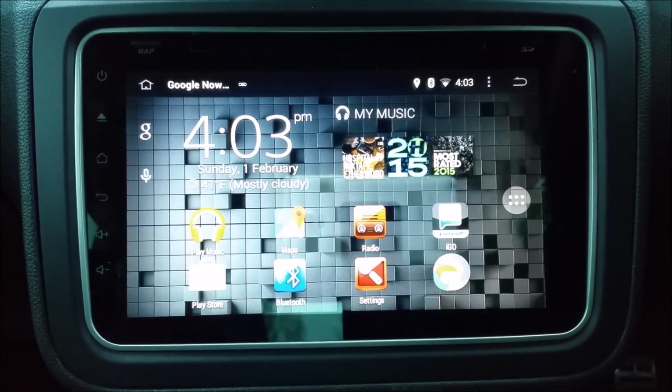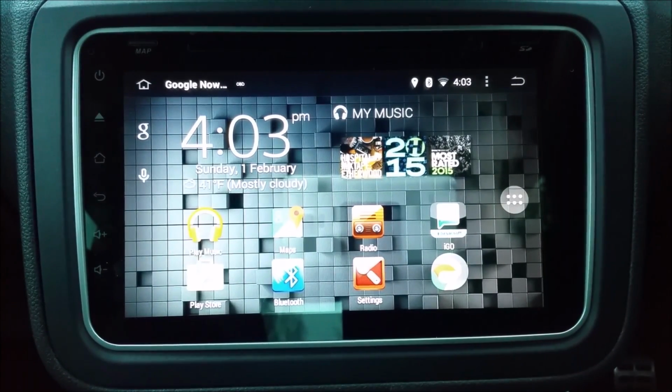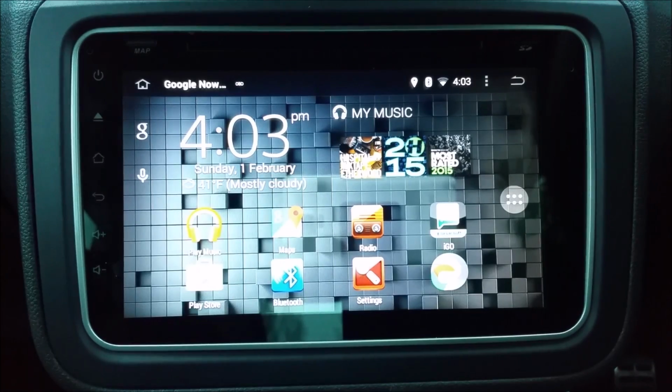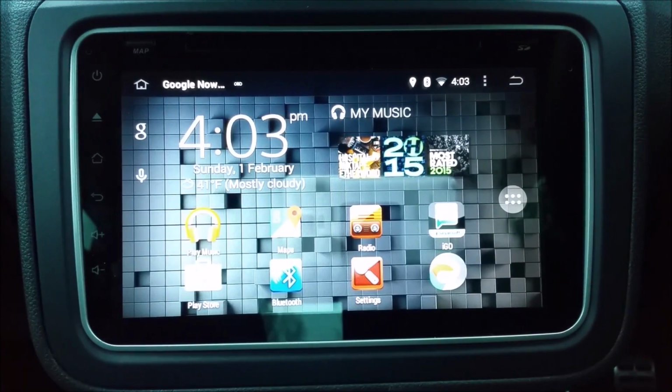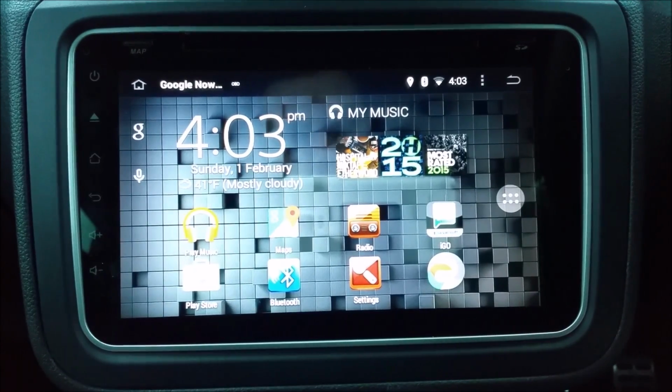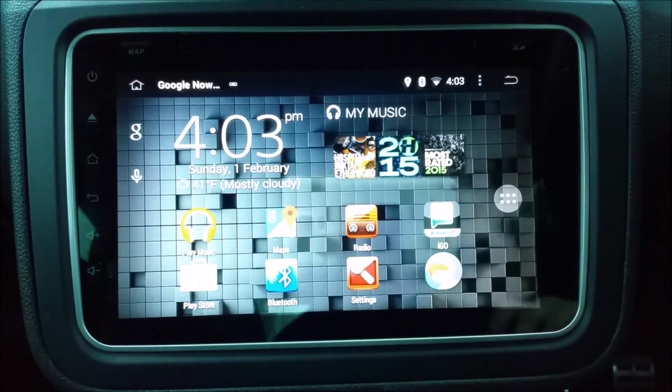Finally got this unit fitted in. I've had it in there a couple of days now. So far, I'm reasonably happy. I've had a couple of issues. I had one this morning actually, which wasn't ideal. I'll tell you about that in a moment. But just go through the breakdown of the launcher to start with, which I'm sure you're interested in.